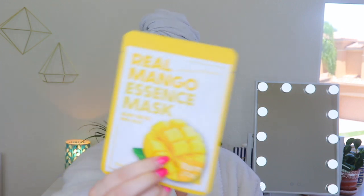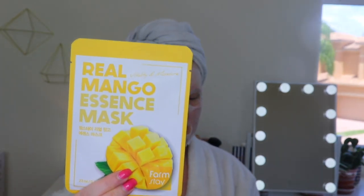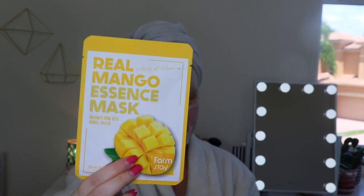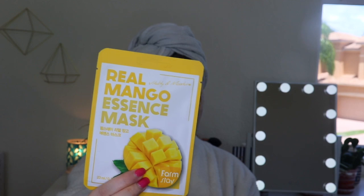This third mask is by Farm State, the Real Mango Essence Mask. It says, brighten up your complexion with this mango sheet mask. It's the perfect mask for a boost of hydration to help refresh your skin. Why we love it. When we tried this mask, we thought we were in paradise. The sweet scent from the mango fruit extract lingers while using this mask. We were also left with a dewy, bright complexion. When to use it? At night or in the morning when you want your skin to have that extra boost of radiance, go ahead and outshine anyone or everyone. You got this. Retail price $2.50.